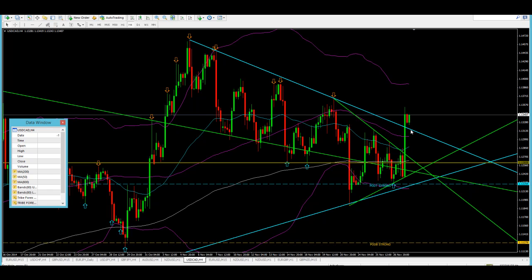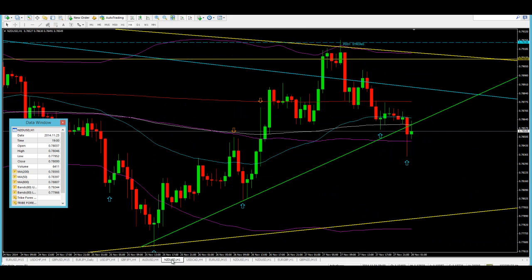We've got 4 calls though. Euro dollar sell 125.15, dollar Swiss buy 0.9585, pound dollar sell 1.5802, and Aussie dollar sell 0.8590. If you're in the New Zealand dollar, stay in it until it closes.